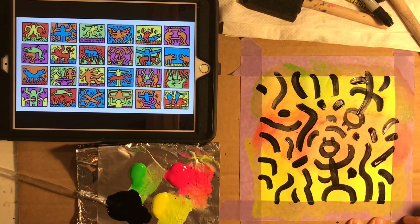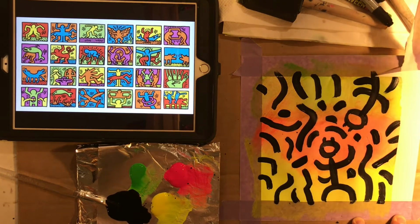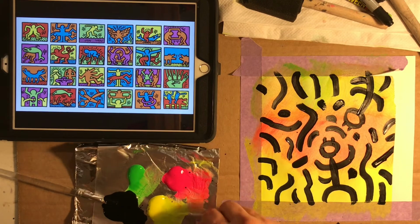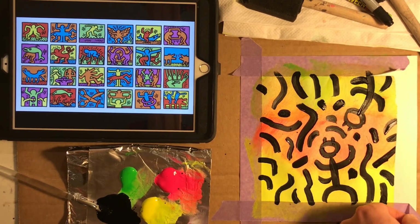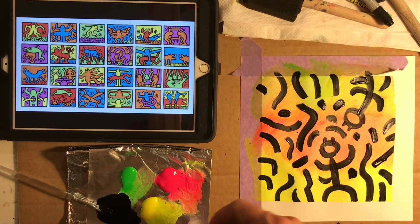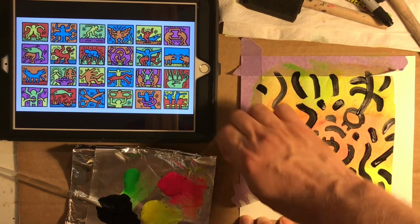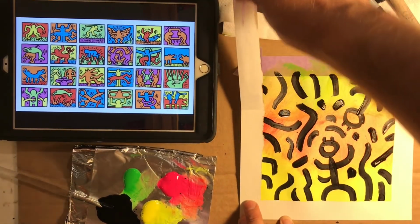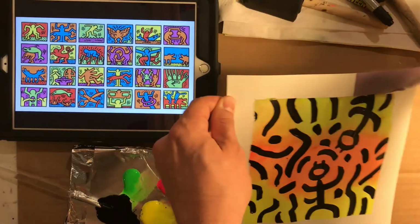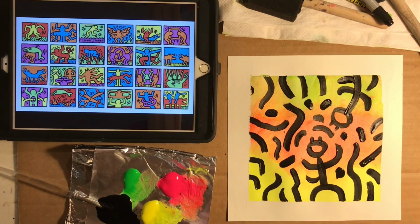Ideally I'd let this dry before I took the tape off, but I'm just gonna go for it. Ooh. Wow, look at that. You'd call that a frame, right? It's a nice, clean, kind of white border around my picture. And boy, does that look great. The tape takes off a little bit of the paper sometimes, but that's okay too. Not a big deal. Not a big deal at all. Wow. What do you guys think?